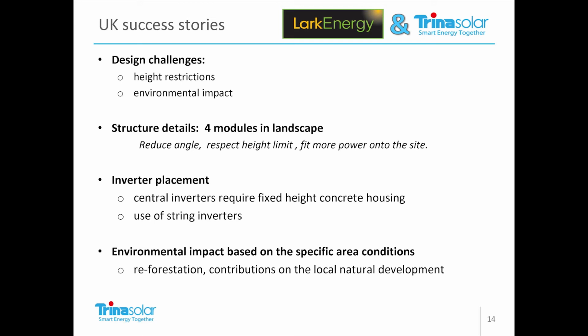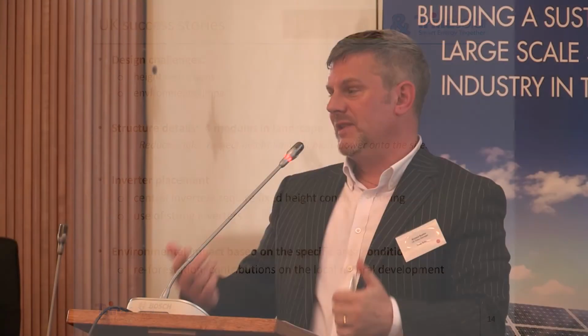And then the environmental impact, in that particular case, had to be something extra done to satisfy the local authority. And I think that's something, when we're starting to do more and more of these fields, we are going to have to tackle, that issue of satisfying the local authorities. There's many things that we can do, like reforestation, etc.